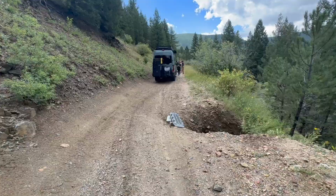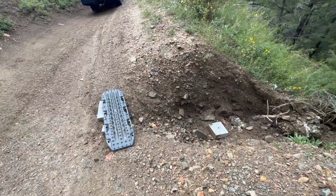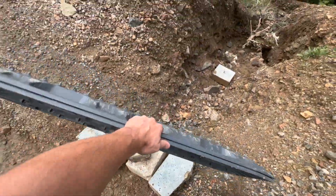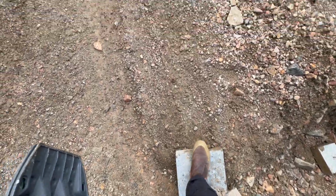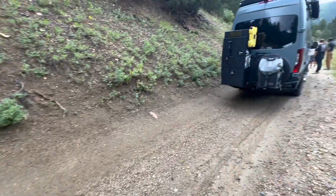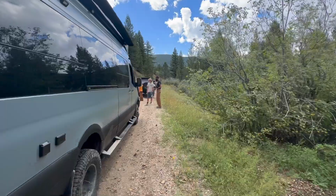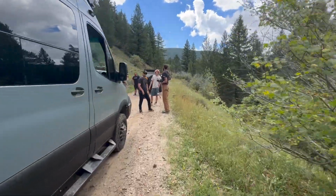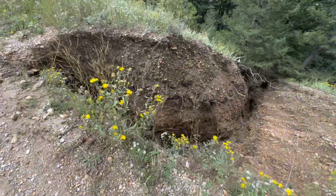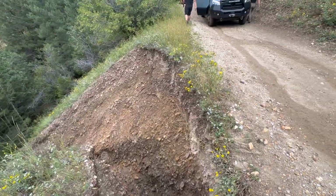She's stoked. All right, for some perspective, because that last clip did not do this justice. This is a massive washout. So, these did their job. So did these guys. But yeah, that's pretty crazy. This thing is so giant. And then if you go over here, I'll show you this crazy washout too. So, like right here, look at this washout. This is sketchy.